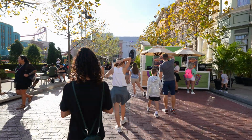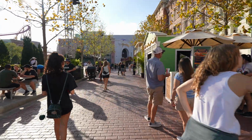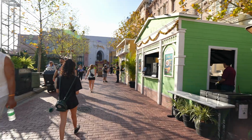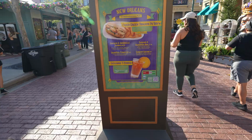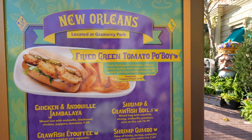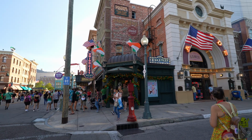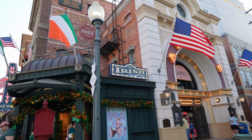We are on the hunt for a green food item. We have a green dessert lined up here in just a little bit, but we need to find a green food item first. We do have a green booth, but we gotta find food. You probably could do a fried green tomato po' boy, but not really a huge fan of tomatoes, so I think we're gonna skip that one. Since we are struggling to find a food item yet, we will come over here to Rosie's Irish Shop.